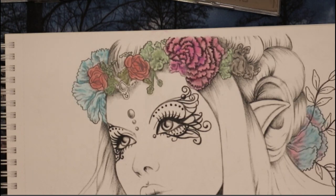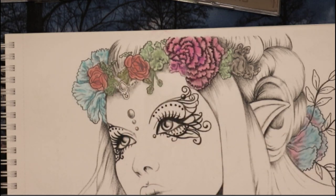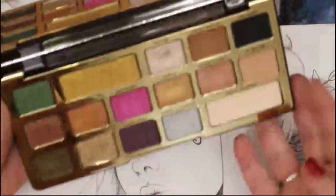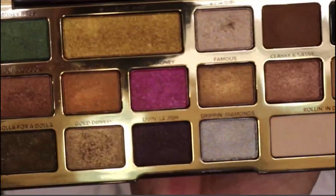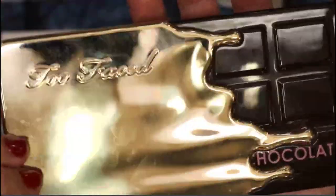Okay. I want to put gray around her. These stones right here, whatever they are. Or maybe a, no, take that back. I'm going to use gold to make it stand out. And I have the perfect palette to do it. This is the Too Faced Chocolate Gold palette that smells like chocolate and it's yummy. Let me just show you this deliciousness. Look at the colors in these things. Oh my gosh. They are amazing. And that is the Too Faced Chocolate Gold palette.